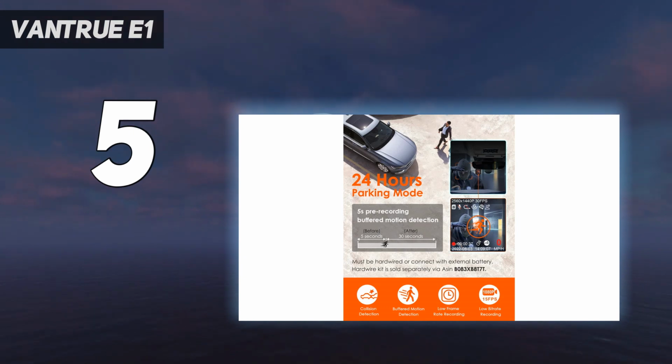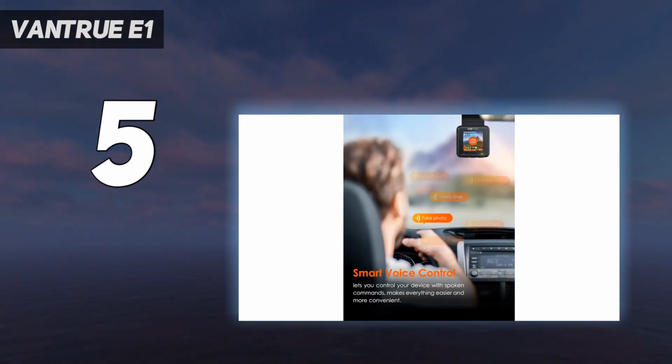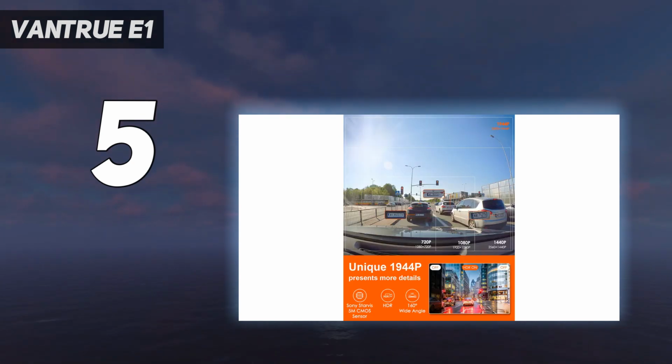That said, you still get Wi-Fi and GPS connectivity, and we like that Vantrue has focused on video quality over unnecessary extras. Coming at number 4.